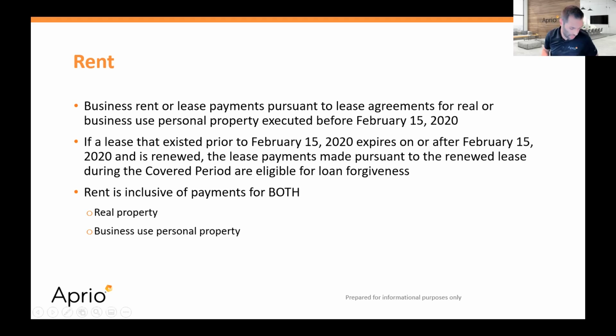Tom, I think that's one of those areas that we see often misunderstood, that business rent is specific to square footage or physical space. When we think about business use personal property, that may be equipment, furniture, or vehicles. It really depends on what's applicable to the business. Keep in mind that business use is a requirement when we think about the personal property aspect, but it is important to note that it is not just square footage. It's not just a building. It's not real estate specific.